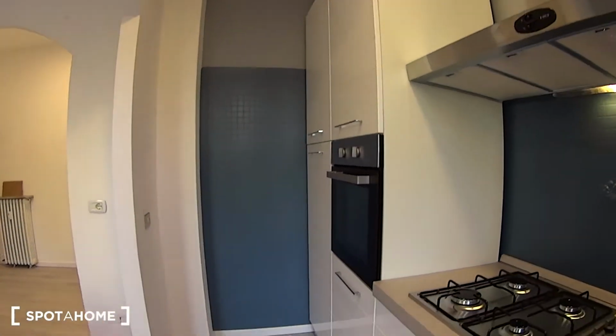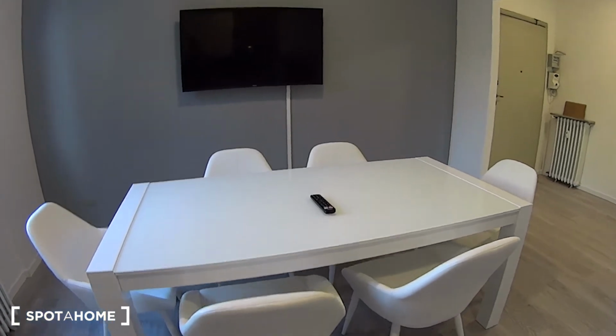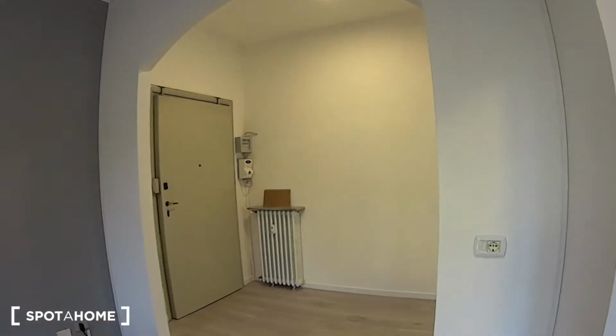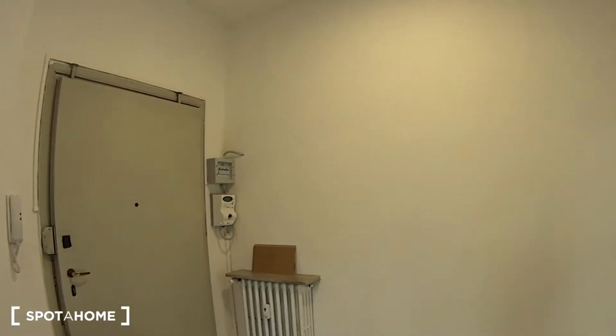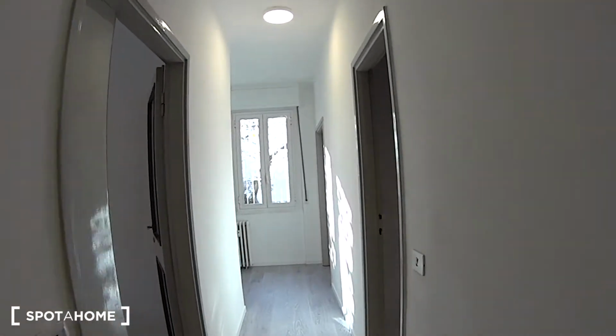As we mentioned, we're in the QT8 neighborhood. The nearest underground stop is indeed QT8, belonging to line number 1, which is a direct connection to Duomo as well as to Rho Fiera, in case you're attending any events over there.